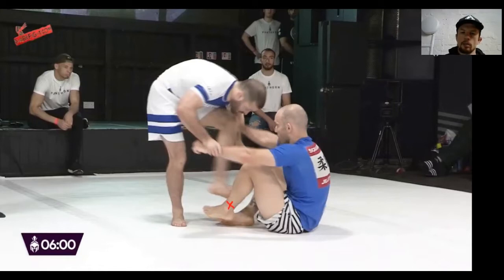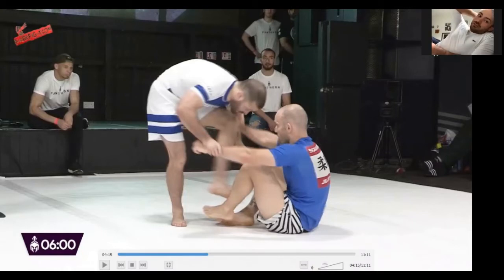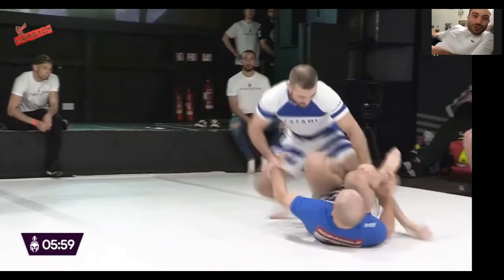Okay. Yes. Makes sense to me. Lloyd has a really strong frame, so I didn't break down his frames to pass his guard, but I was trying.